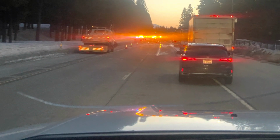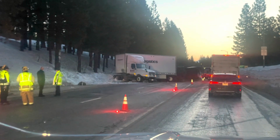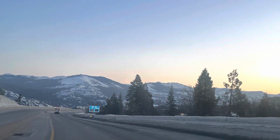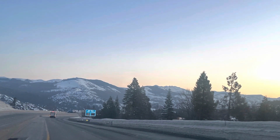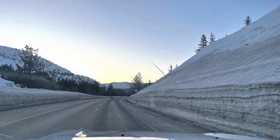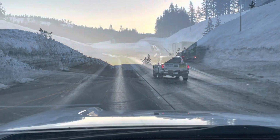And it didn't take long before I got up near Truckee to where I ran into the first accident. This was kind of the only section of the road. Well, there's a couple sections that were kind of icy and snowy, and it didn't take long for people to get in trouble. But let's just kind of walk you through the pictures here because I was driving. I didn't have a mount for my phone, so you can see there's quite a bit of snow up there on the pass. This is going over 80.